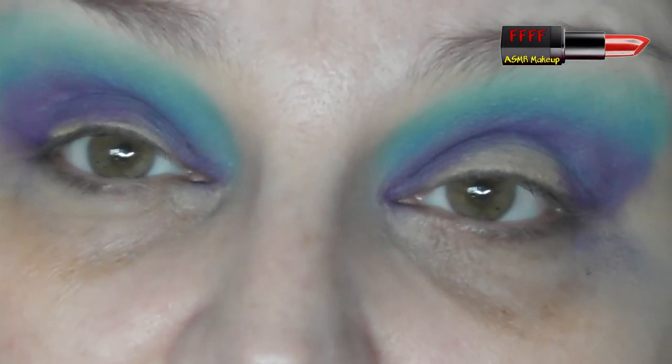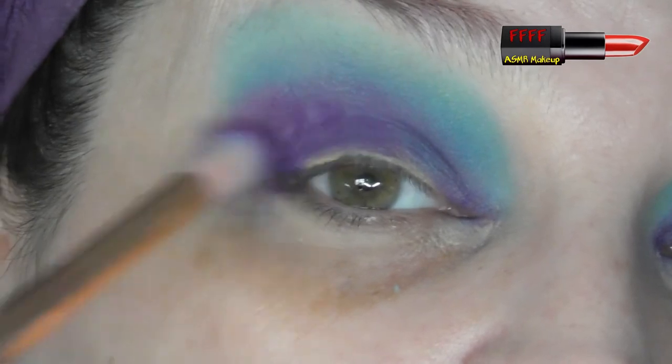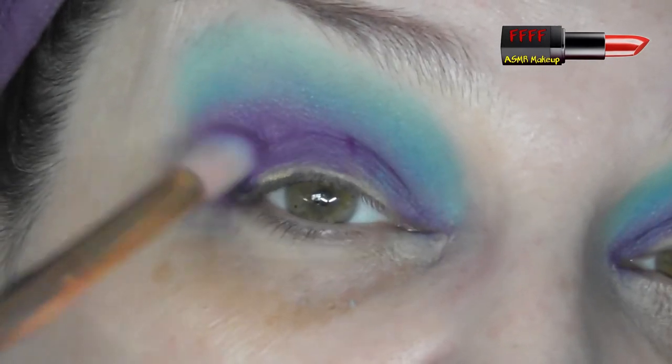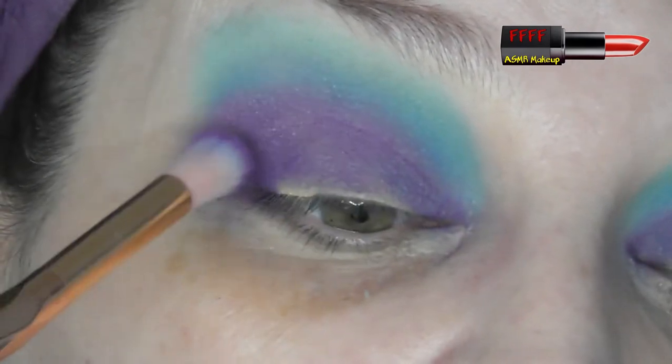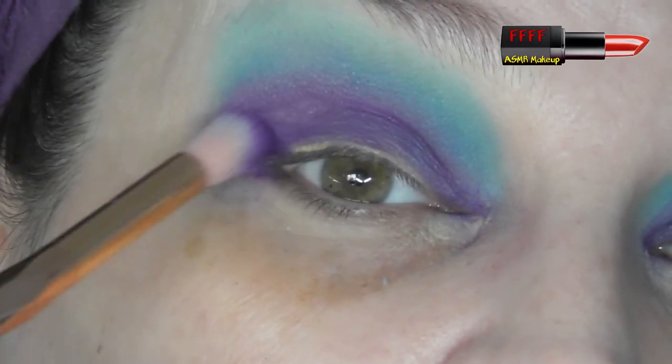I'm just going to grab one of the purples from this one. I'm going to go into Summer, which is a true purple, and just lightly buff, because I just wanted to increase the purple.